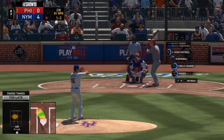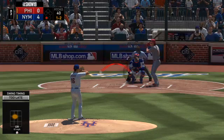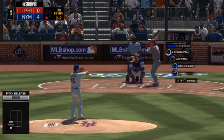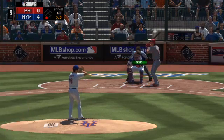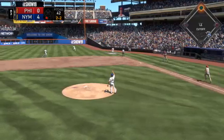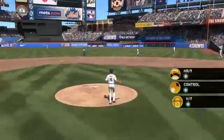A 1-ball, 2-strike count to the Phillies pitcher. Curveball, or maybe even the circle change there. 2-2 regardless. Popped him up. Todd moving to his left. He hauls it in without any trouble, and there are 2 away.